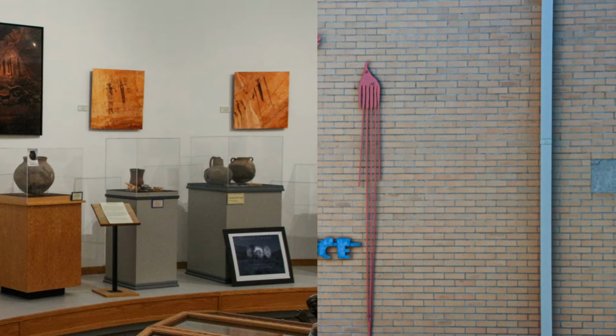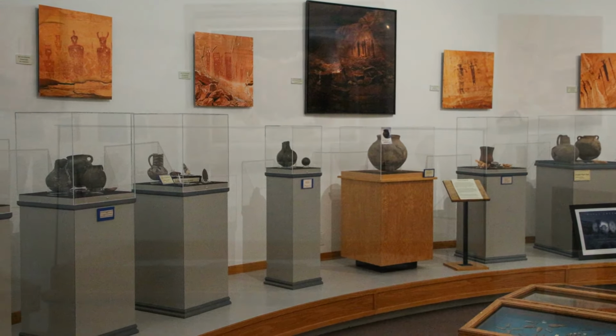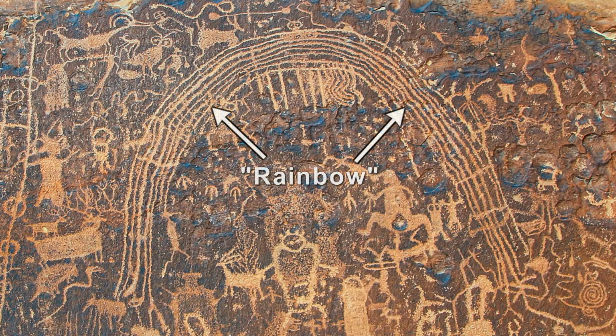Displays at the museum will explain a study that was done on the Rochester panel back in 1983. The study's conclusion was that the panel is the most mindful and intentionally executed rock art panel in the region. The study continues to report that the main feature in the panel, what most people refer to as the rainbow, is actually a calendar observatory that was created by the Fremont people.